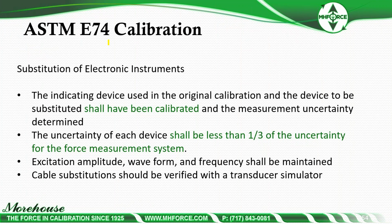ASTM does allow substitution of electronic instruments. The indicating device used in the original calibration and the device to be substituted shall have been calibrated and the measurement uncertainty determined. This is a pain in the butt. Some people want to do it.